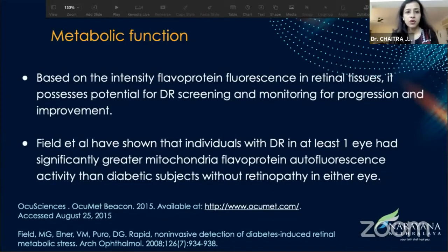Now, there are some studies about this. We have not done much. Based on the intrinsic flavoprotein fluorescence in retinal tissues, it possesses potential for diabetic retinopathy screening and monitoring for progression and improvement.